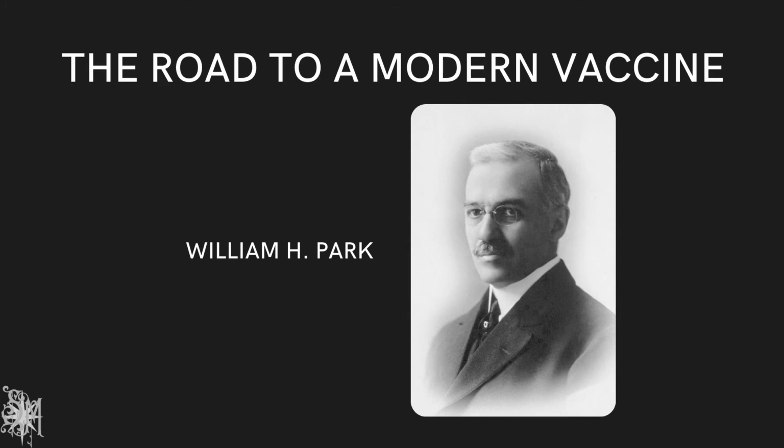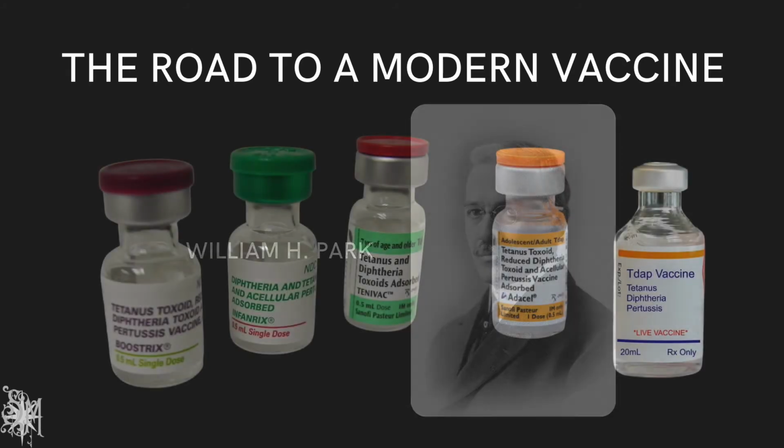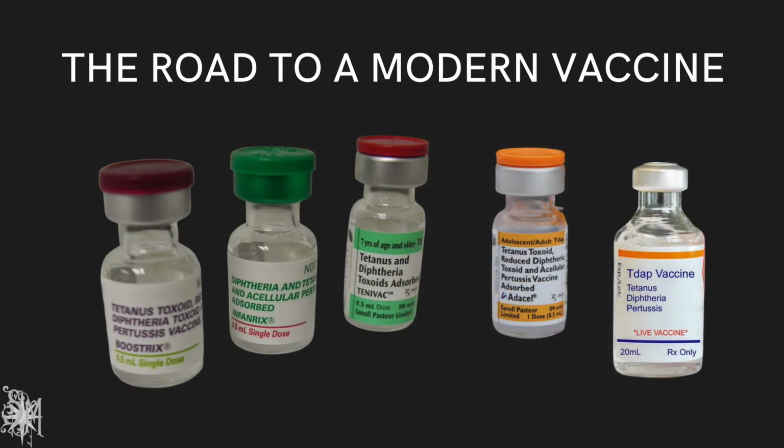Instead of using the actual toxin, modern vaccines use a neutralized form of the toxin, called a toxoid, which still provides lifelong immunity from the disease. Today, diphtheria does not have one single vaccine. Rather, it is part of 4 different kinds of vaccines, combined with a vaccine for at least one other disease. Usually, diphtheria is combined with tetanus and sometimes acellular pertussis or whooping cough.